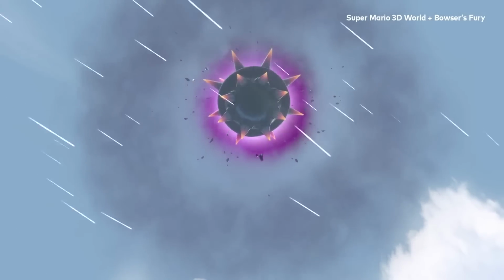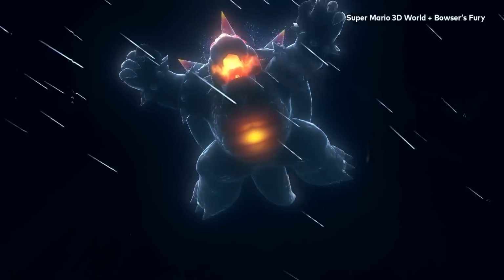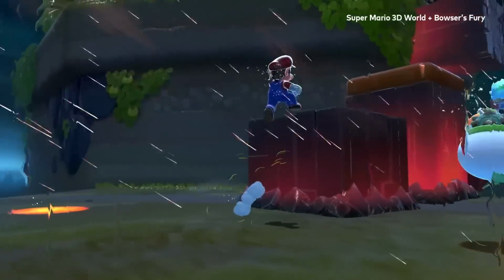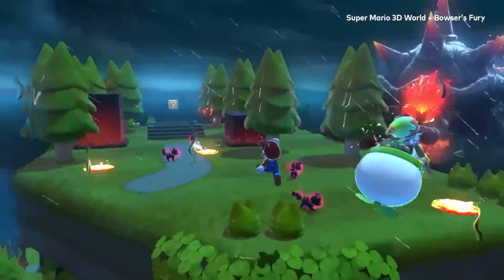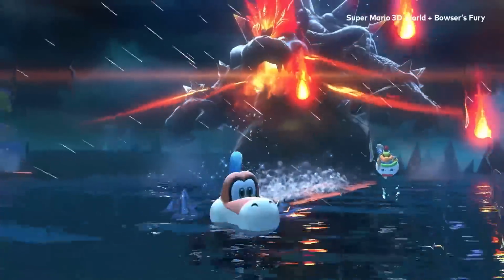Now, things get a little bit different with Bowser's Fury though. With the Bowser's Fury aspect of the game featuring a big giant Bowser in an open world, it makes sense for the performance and frame rate settings and resolution to be different from the base game. It's a lot easier to optimize performance on a side-scroller game rather than an open world, so it makes complete sense for things to be different.